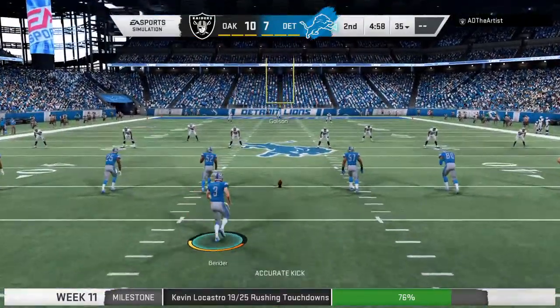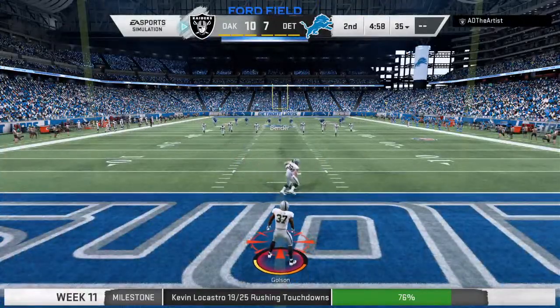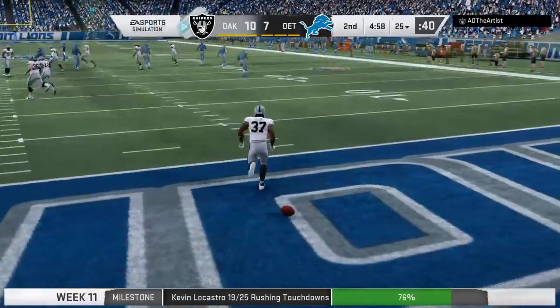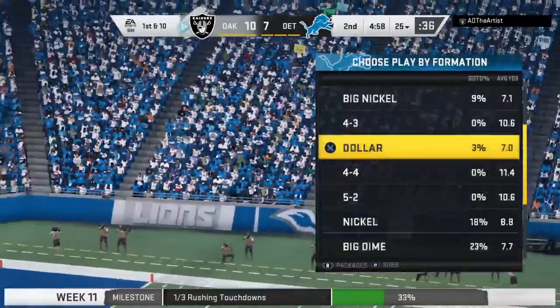So just a 3-point game now as they send this one away. That'll be taken in the end zone. And no run back here. This will be a touchback, and it comes out to the 25-yard line.